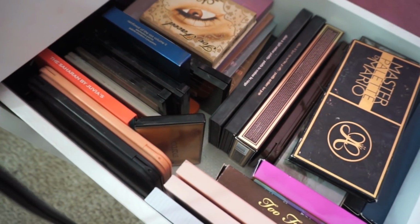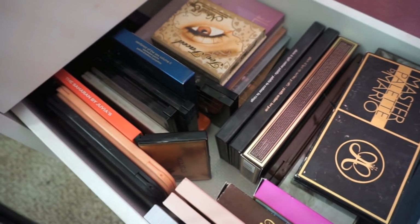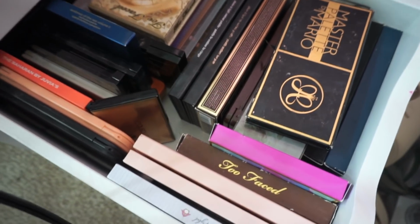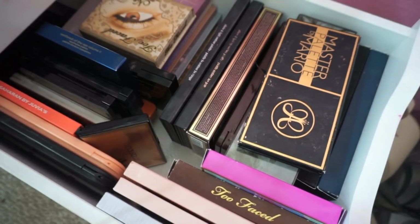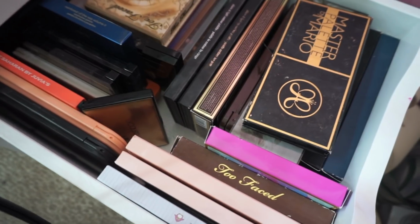Hey guys, so I'm sorry I'm not showing my face. It's because I'm not feeling good, but today's video is a makeup collection, and this is my palettes part because I don't want to put all my makeup in one because that would just be so long. But yeah, this is the palettes, and let's just get right into it.